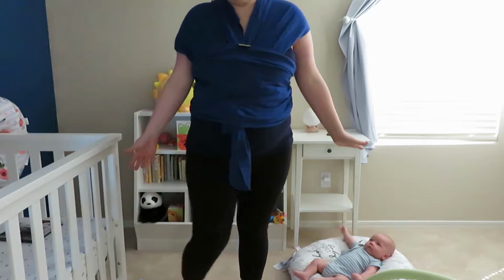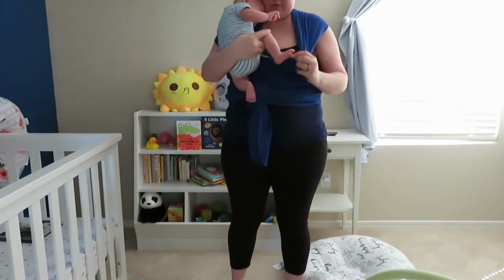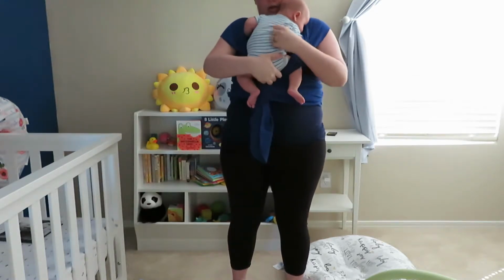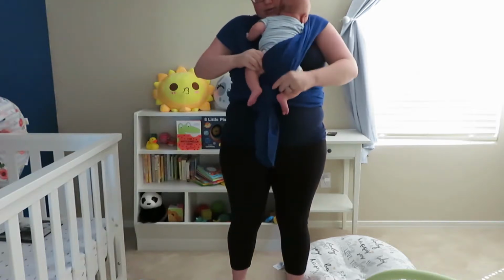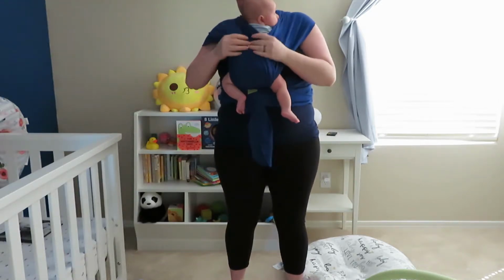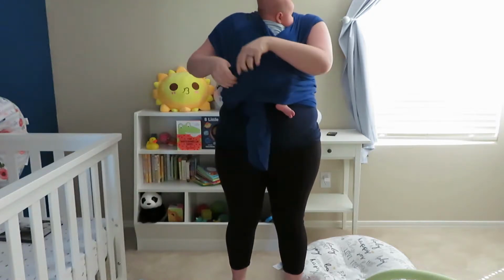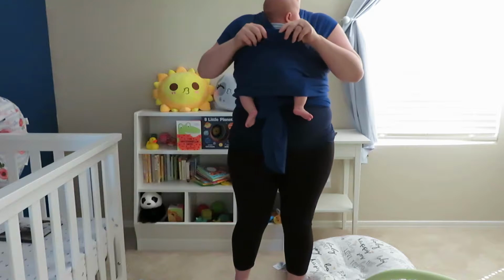And now we're gonna put a baby in it. Come here, baby. So one leg first. And we will adjust it around his back and his butt. Other leg. And then back through the very first part of the fabric we did. His legs will be in the really good M shape.